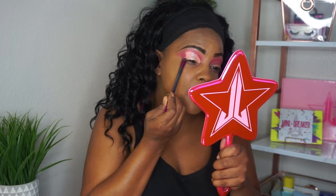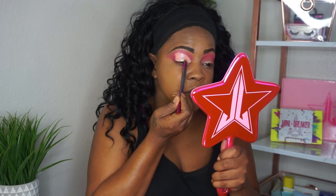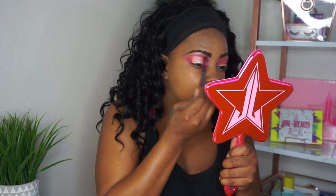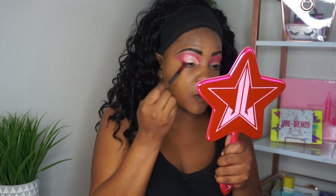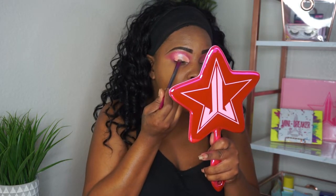So we can get that halo effect. And we're going to pack some more on over here so she can be dark too. Alright. And take this and buff that out. Oh shit, that's the wrong color. I want that one. I want this one.